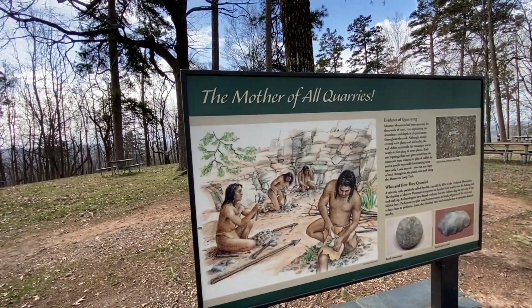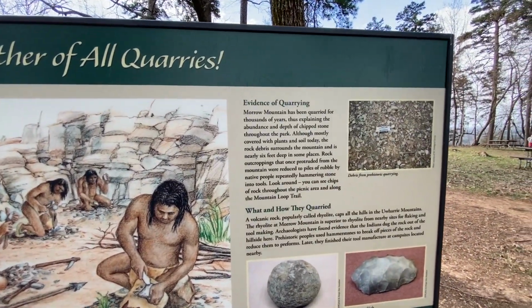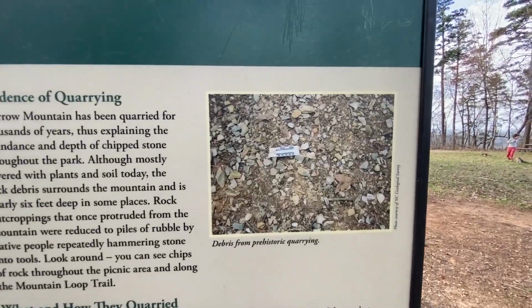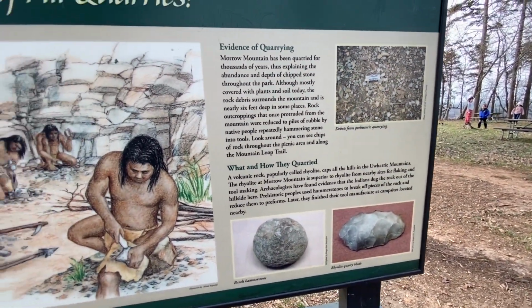They call it the mother of all quarries. And you can look around now on the ground and probably see little shards of rock just like that. Not supposed to take anything from this mountain, so if you come up here, don't do that.